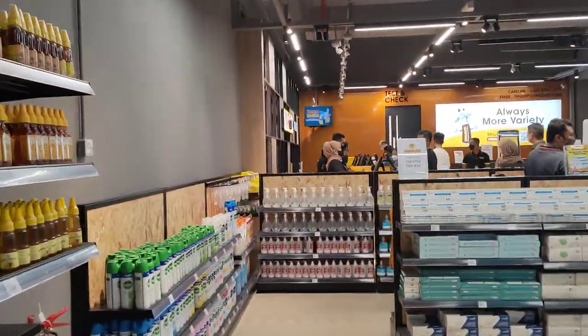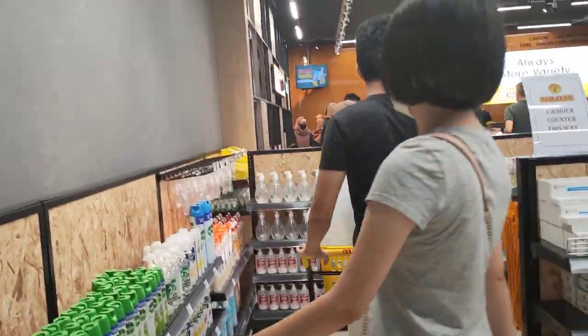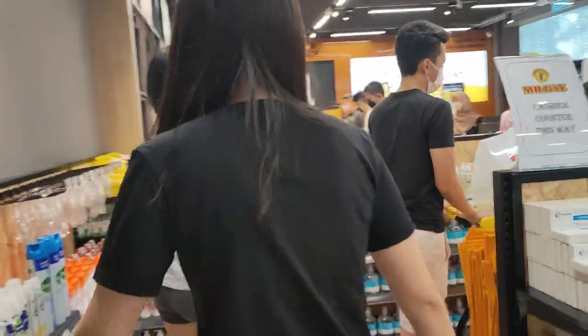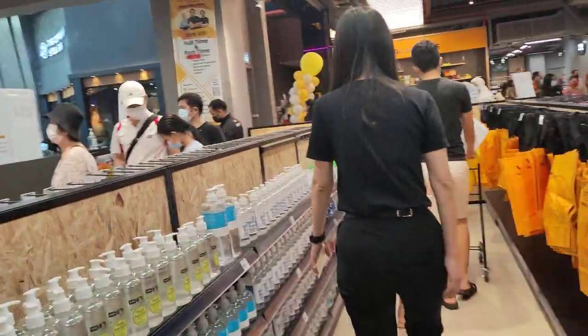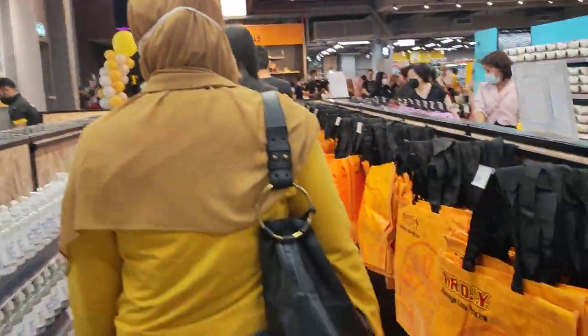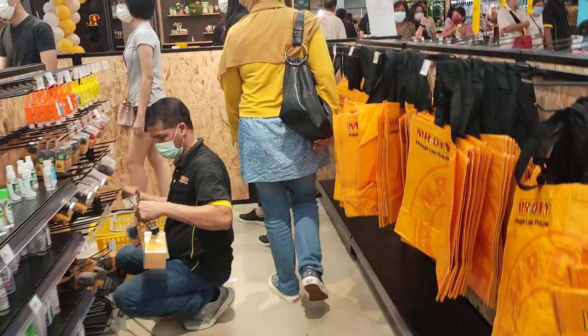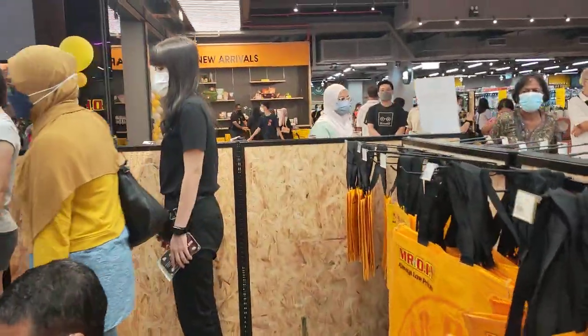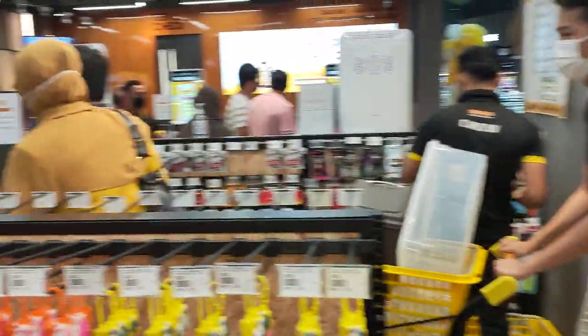Okay, it's time to walk to payment counter and let's experience if the payment is smooth. All these bags are 2 ringgit 20 cent, and you can recycle them. It's going to be a long queue. I'm gonna pause the video.